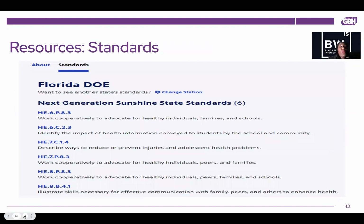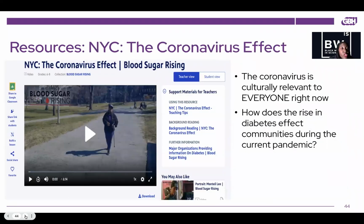Also, they will tie it to your state standards. I live in Florida, so when I go to the standards portion of this collection, it will show me standards in the Next Generation Sunshine State Standards. But when you log into PBS and you put in the state that you live, you will be able to tie that to standards within your state, which I think is an excellent, excellent resource. So our next piece in that collection is about how in New York City, the coronavirus affected type 2 diabetes.